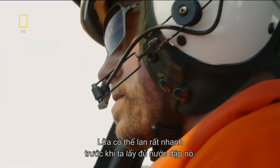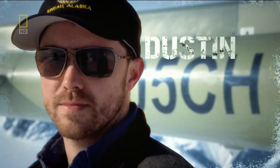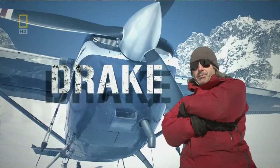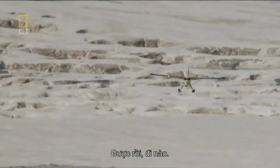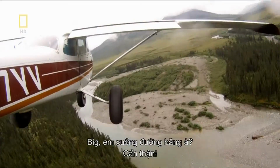Bad, it can spread real quickly before we're able to get enough water on it. We broke something. Damn it. Flying can be a challenging environment with the weather. All right, you guys, here we go. Big, are you gonna make the runway? Watch out.